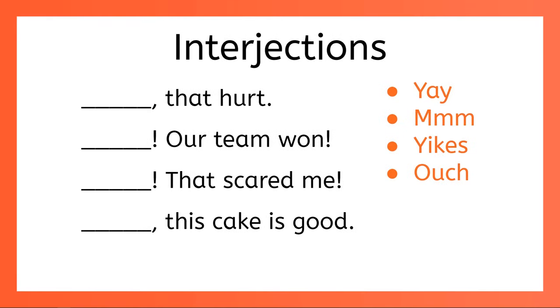Interjections are almost always found at the beginning of a sentence. Take a look at the list of interjections and see if you can figure out where you think they belong. Which interjection should go before "that hurt"? What would you say before "our team won"? How about "that scared me"? And finally, "this cake is good." Are you ready to see my answers?